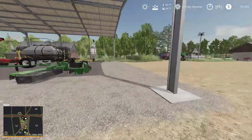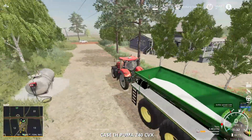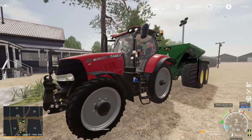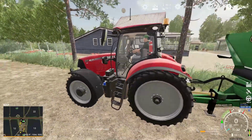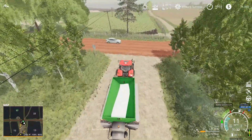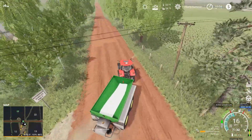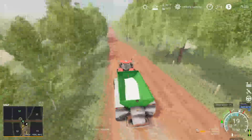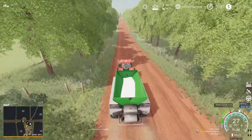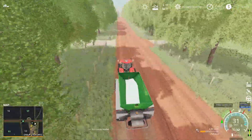Is all good and nice and tedded, and the hay can sit there in the sun and dry out. Now for the next thing, we're gonna have to hop in the Case. Of course, the Case, this is a 240 CVX Case Puma, and we have the narrow tires on there, which looks really funny because of our fertilizer spreader. It doesn't have narrows. So I could have just kept the wide tires on this Puma, but you know, that's not the way we do it over here. We gotta make everything look funny.